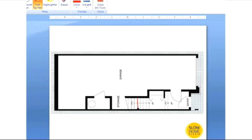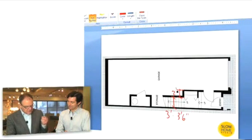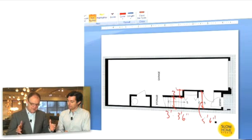Yeah, and you can tell that because you've probably got a 3-foot stair, maybe 3'6" stair, and then you've got a 2-foot closet. And we hope it's right, 2 feet. Yeah, well, let's assume that it's a 2-foot closet. So what's good about that is that this is between 5 and 5'6". Yeah. And my entry is about 6 foot.